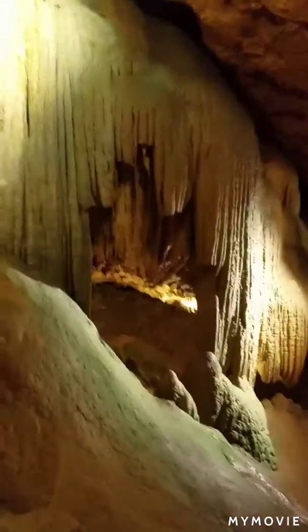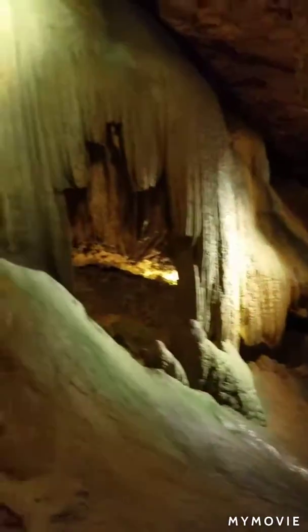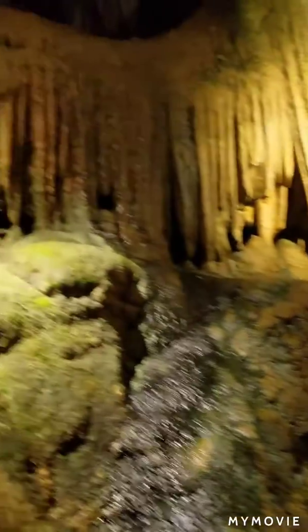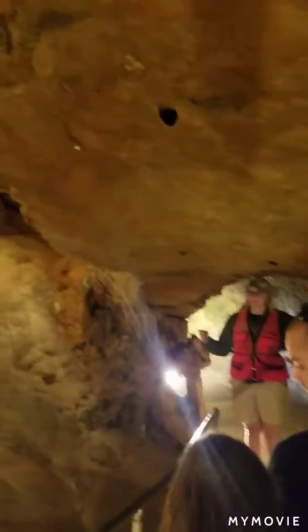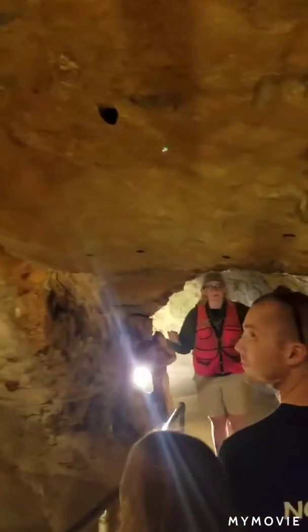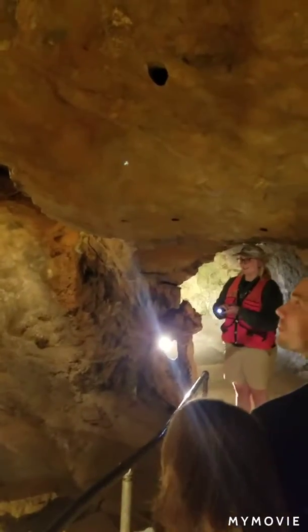Alright guys, so this is a flowstone formation. The one you touched in the tunnel will actually look like this one day. But the cool thing about this is it's actually the slowest forming formation we have in our caverns. This thing grows about a cubic inch every 400 years. So if you came down here in the 1600s, this rock would look about the same. One thing that would be different is this green color.